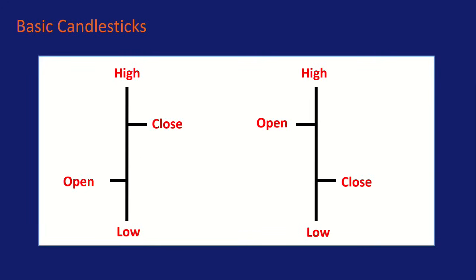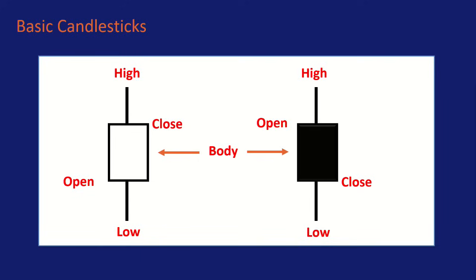Those 5 components are what make up all bars and candles, and they give us a good insight as to what's going on with price and psychology. Now, if it closed higher than it opened, then you're going to see an example of what we have on the left here, which is a bullish candle, which would be a white real body. And if it closed lower than it opened, you'd have a black real body.